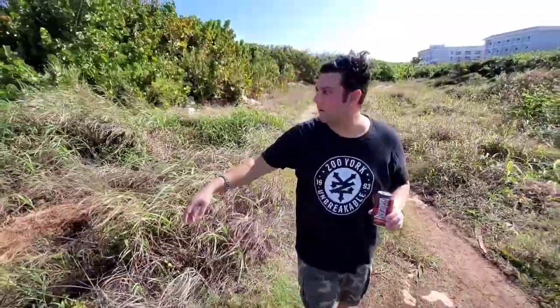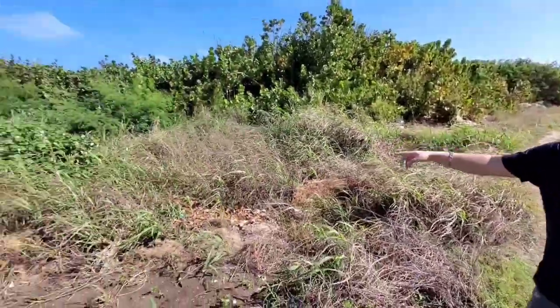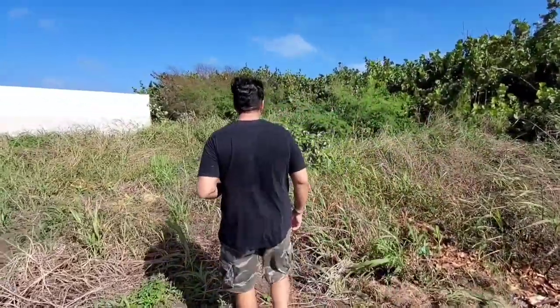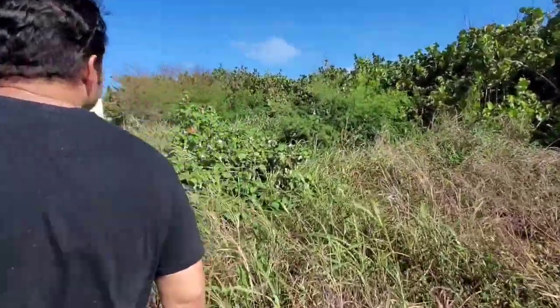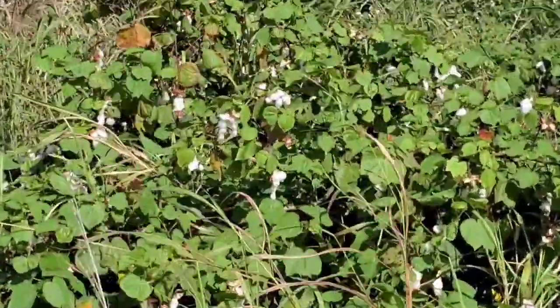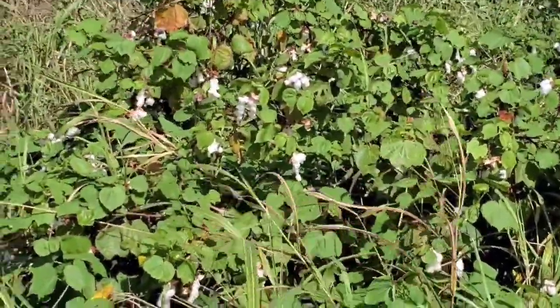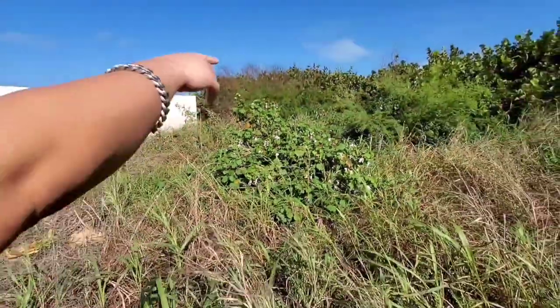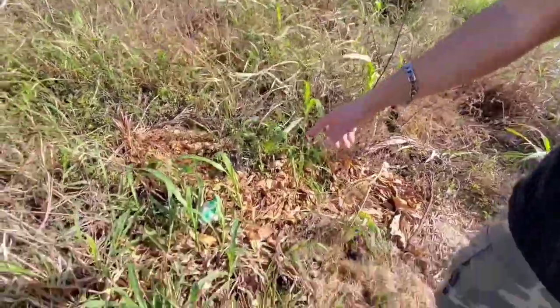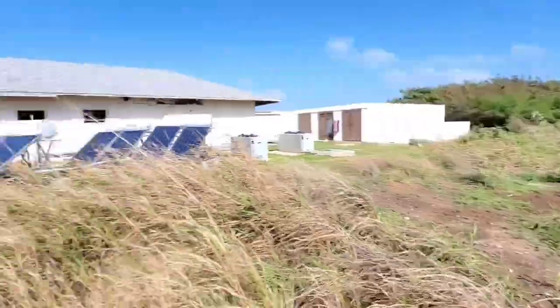What is this one? The cotton tree over there. That's awesome. Another coffee tree right up there. There's another can of beer growing. Solar panels.